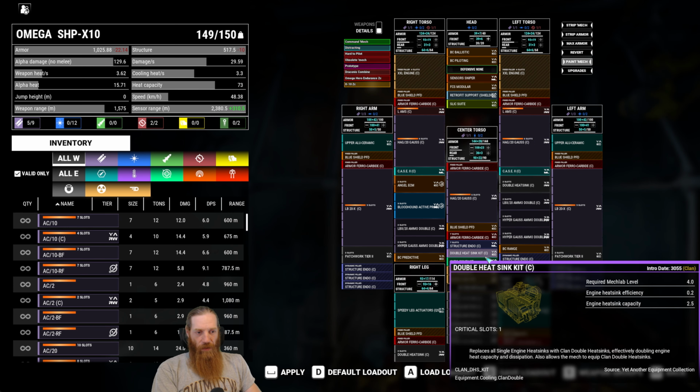Engine core is 400. It came with like a 350 to start with, or some 375, something like that. I bumped up to 400. I wanted it to be a little bit faster, you know. 48 kph is about my minimum. I absolutely hate going slower than that in any mech, even a super heavy. And then we filled up the engine heat sinks with doubles.